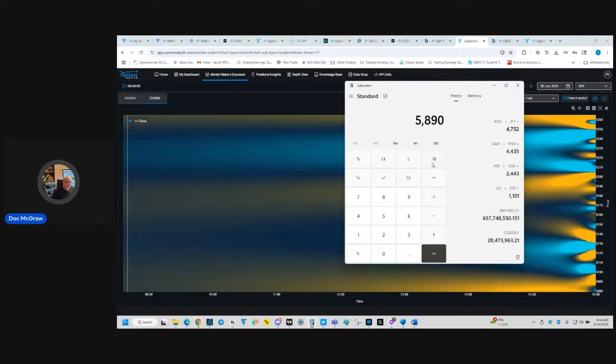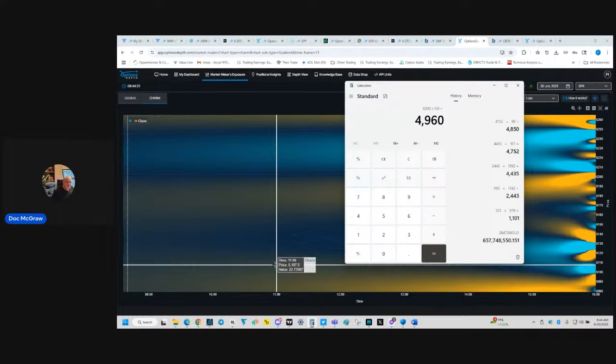And they're going to sell. I know this is exciting viewing, 6,200. I did this before. I'm just tightening it up a little bit. Times 0.8 is 4960, the bottom of the debit spread.